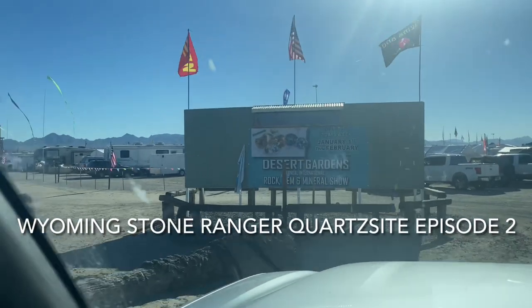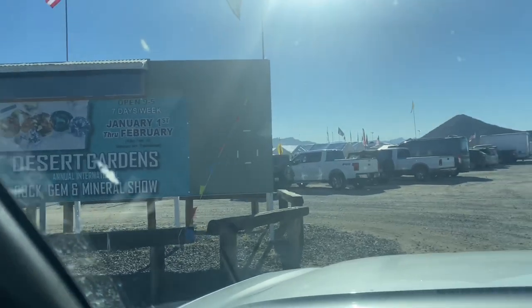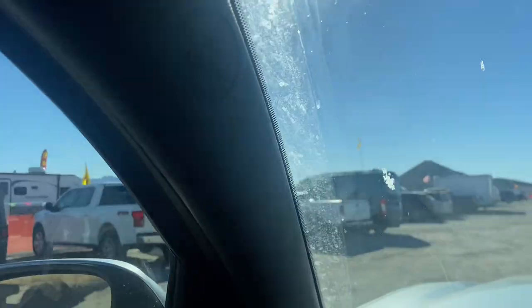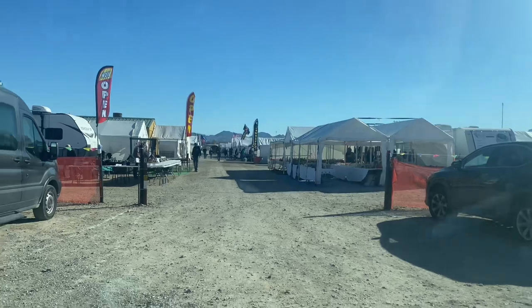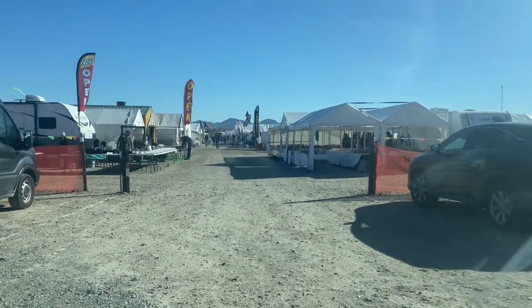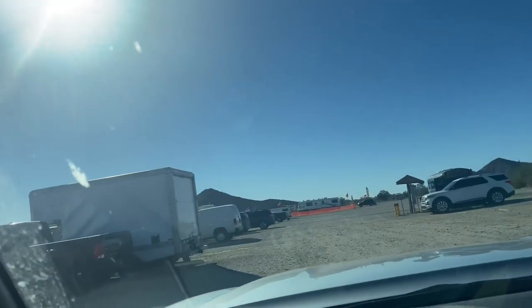Here we go, folks. Wyoming Stone Ranger in day two at the Desert Gardens Rock Show in Quartzsite, Arizona. Pulling into the parking lot here. Check it out, rose galore all the way down. Looks like there's a few more people here today, being it's Friday. Here we go, we're going rock hunting.